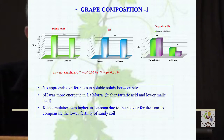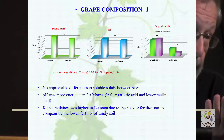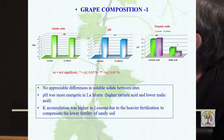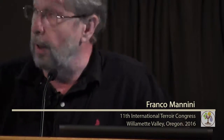Grape composition: we didn't find significant differences in terms of soluble solids between the two sites. The soluble solids were very high, as usual for Nebbiolo grapes, despite the higher yield in Lessona. The pH was, on the contrary, lower in Lessona, mainly due to the tartaric acid amount, despite the lower malic acid in Lessona.